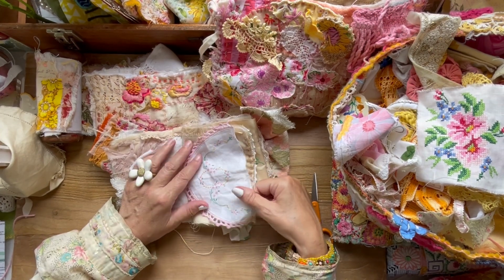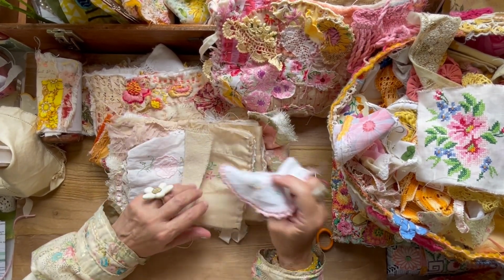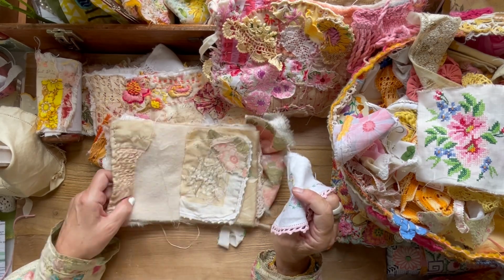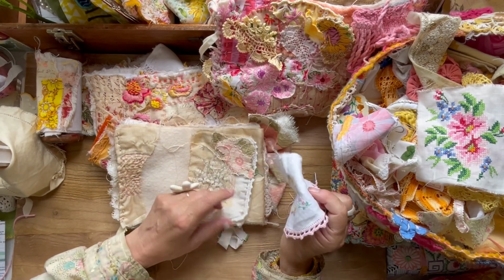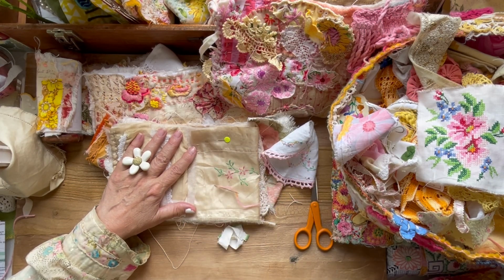Does this happen to you? Things just don't flow sometimes. What do they say? When in doubt, don't. Okay, let's leave that.